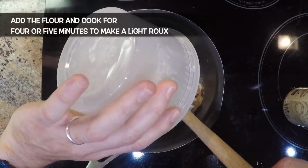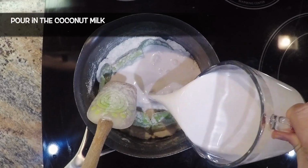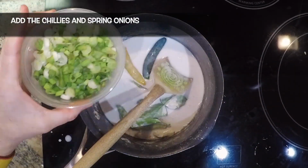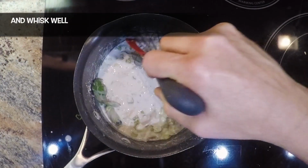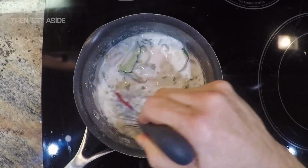Add the flour and cook for 4 to 5 minutes to make a light roux. Pour in the coconut milk, add the chilies and the spring onion, and whisk well. Simmer for a few minutes, stirring to thicken slightly, then set aside.